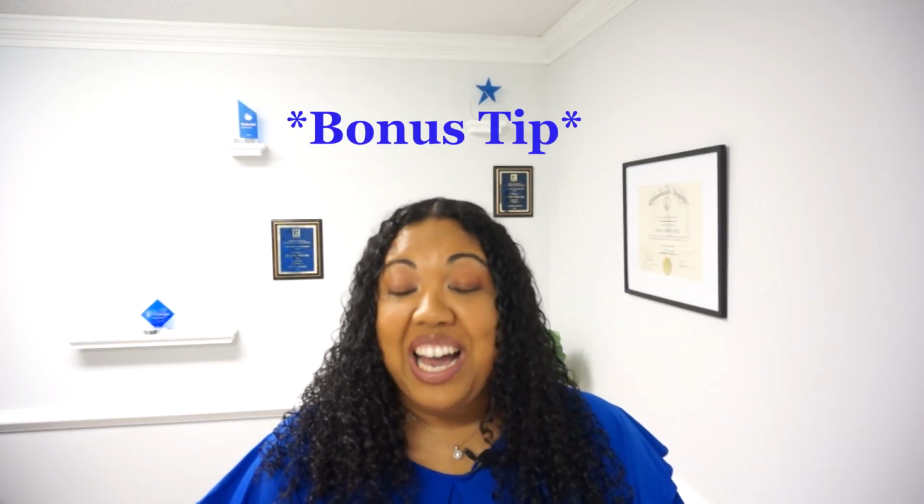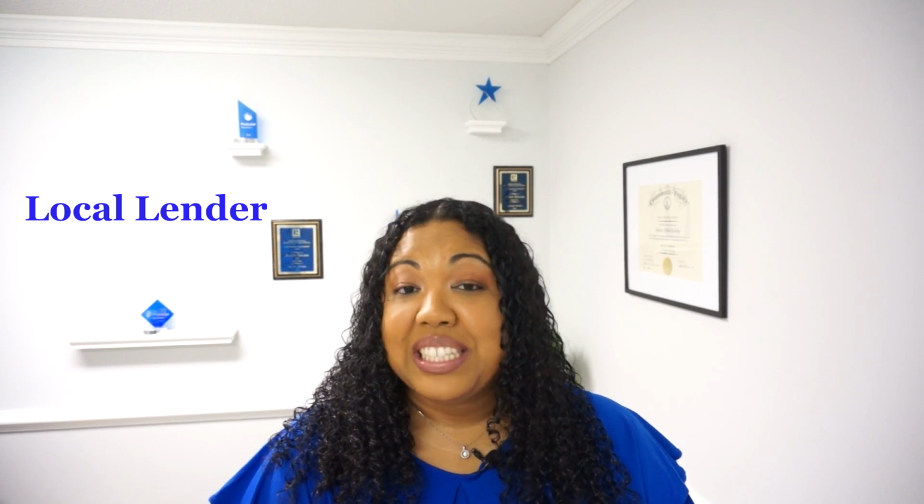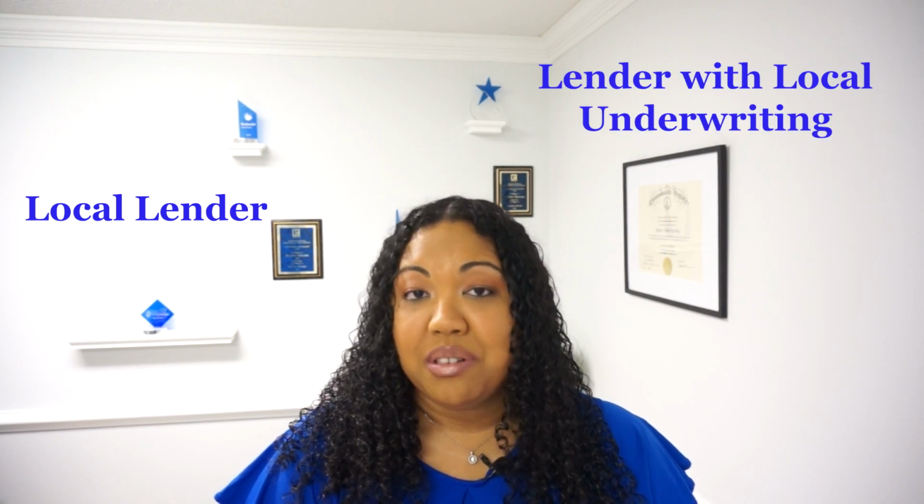Bonus tip, I would suggest a local lender or a lender that has at least local underwriting. This tends to make the back-end process of the loan go a lot smoother. When underwriting isn't local and you have to send your docs out of state to be underwritten, this can prove to be quite cumbersome. You may be dealing with underwriting and processing personnel that isn't even in the same state, and so that presents its own challenges with different time zones that come into play.